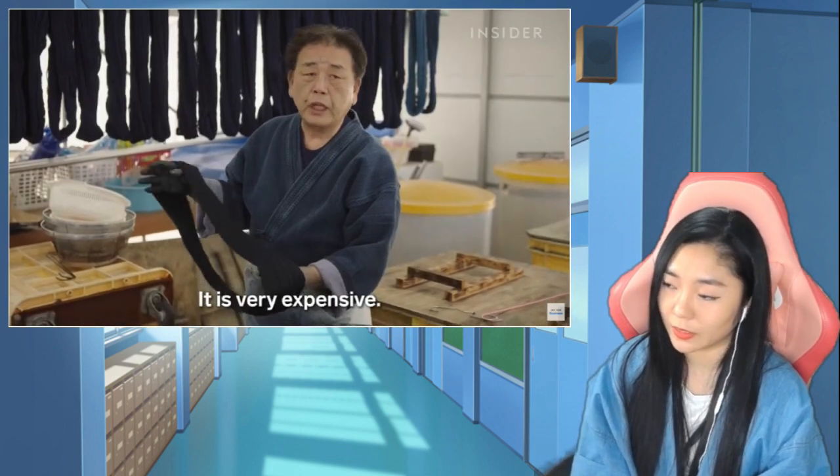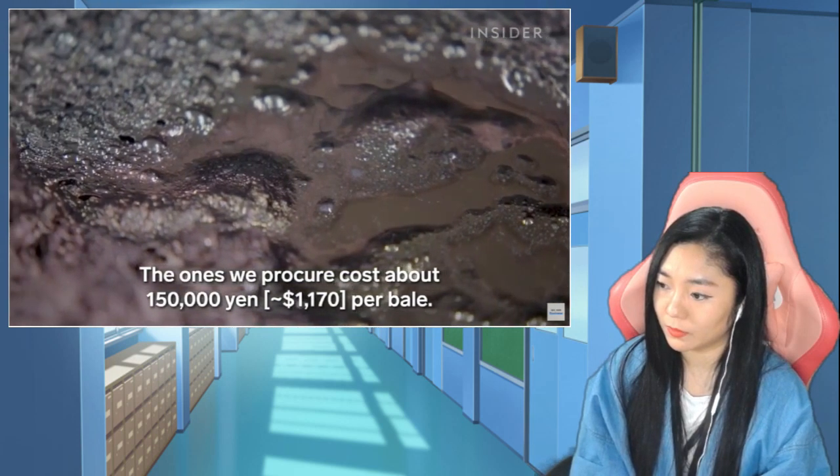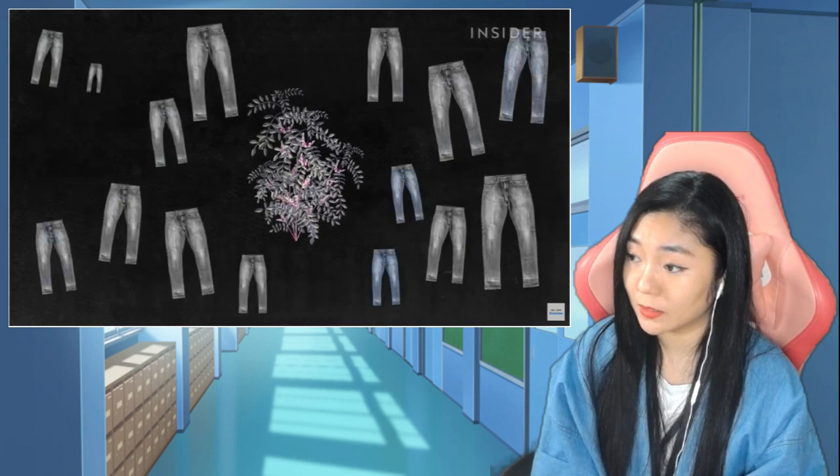It's very expensive. That one bale is only enough to dye about 15 pairs of jeans.